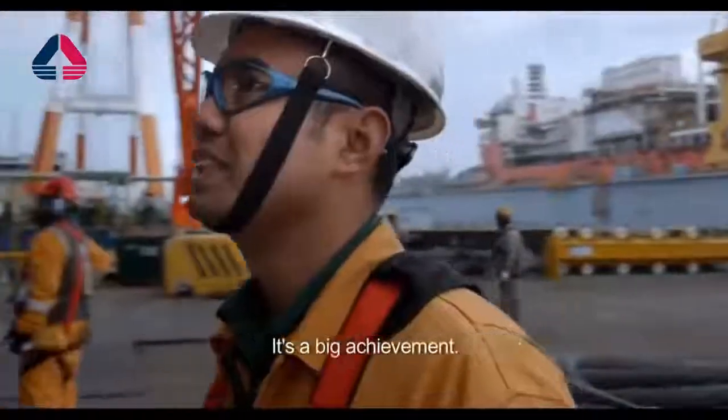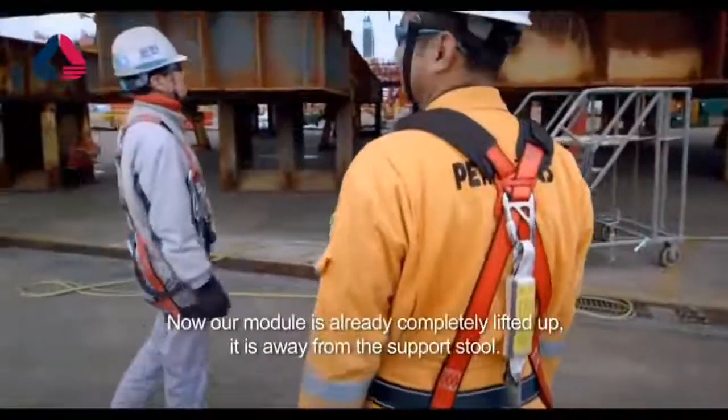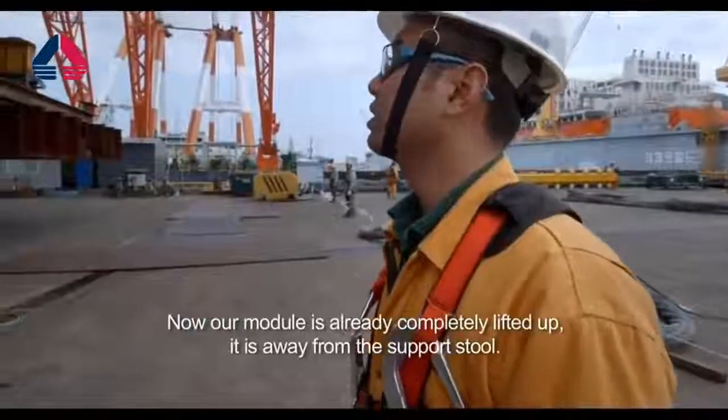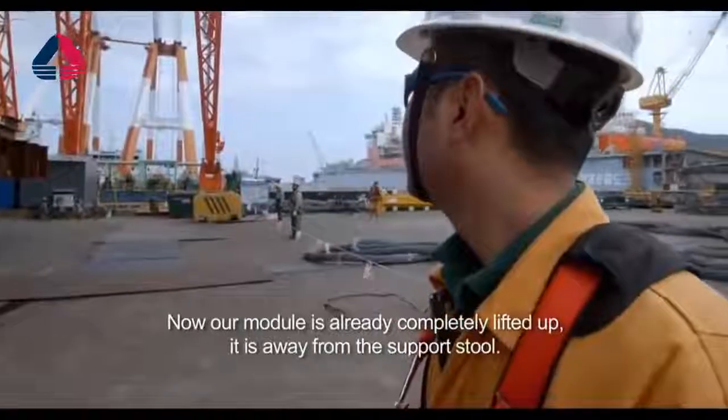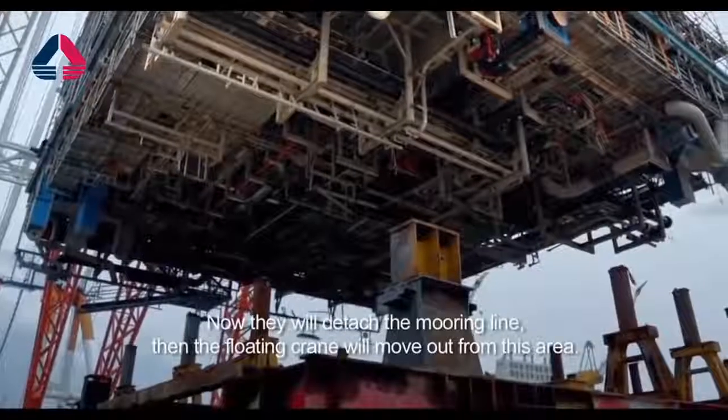Alhamdulillah, it's no problem. It's a big achievement. Okay. Now our module is already completely lifted up. It's away from the support stool. Now they will detach the mooring line, then the floating crane will move up from this area.